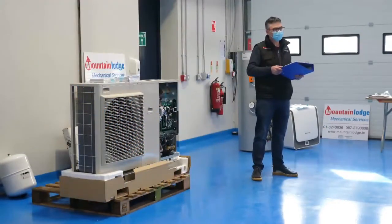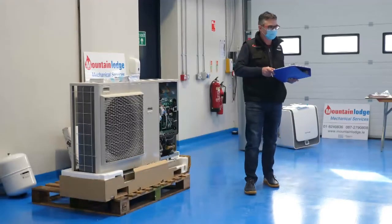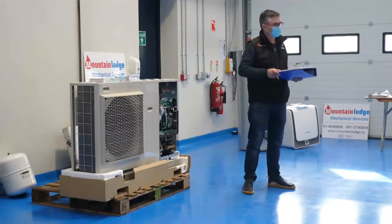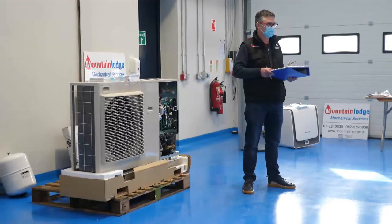It's 70 metres of pipework. Yes, 70 metres of pipework. Right. Yes, that's it. It's not the physical distance, it's how you link one to the other. So you have to take the rise into account.